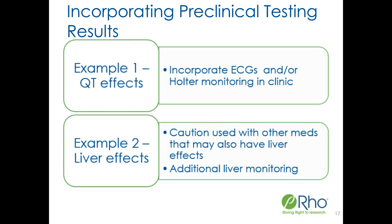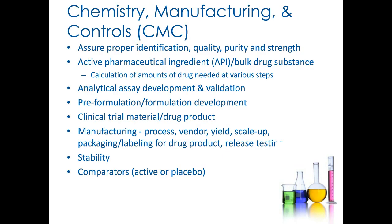On the next slide, we're switching gears now to CMC, chemistry, manufacturing, and controls. And the amount of information that you put in your initial IND really needs to be sufficient so that the agency can be assured that your therapeutic agent is properly identified, that its quality, purity, and strength are understood. And that's the active pharmaceutical ingredient, the API, the drug substance. The amount that you're going to need for your tox studies and for your initial clinical trials really needs to be calculated at various stages in the development program, because those are oftentimes gating to being able to run the studies.